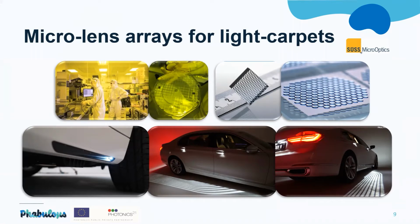These elements put in front of LEDs integrated into, for example, the side mirrors, produce this marvelous light carpet that you can see here around the car, which is more an aesthetic factor. But this is actually a booming field. And today, more and more companies are looking into freeform micro-optical components also to be integrated into other more functional elements in the car, like headlamps.